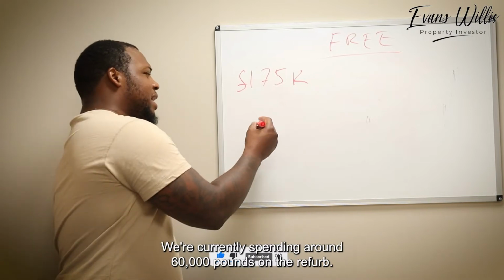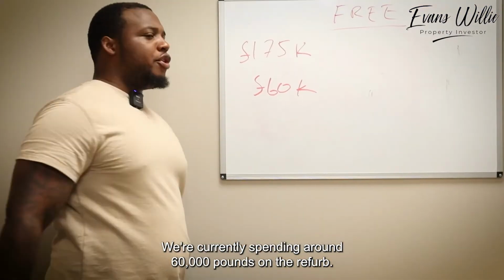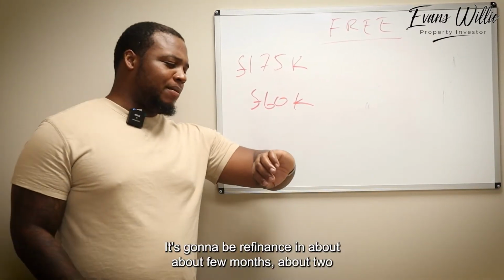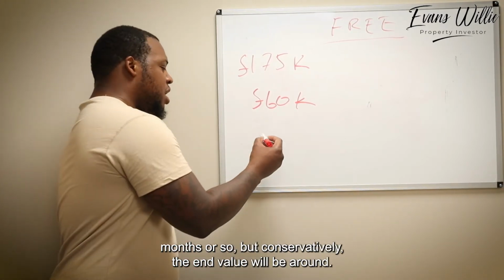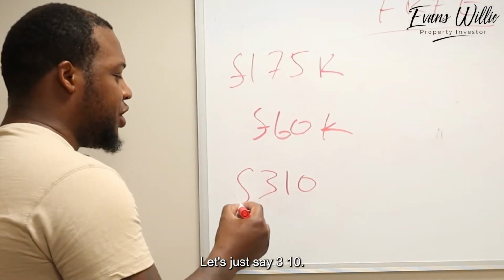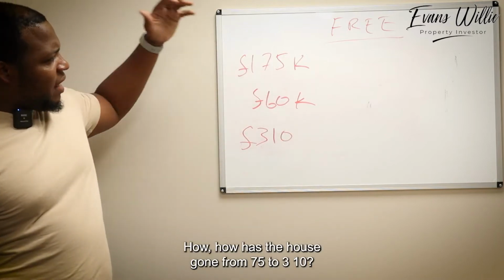We're currently spending around £60,000 on the refurb. The end value is not refinanced yet, but it's going to be refinanced in about 2 months or so. Conservatively, the end value will be around 310, 315. Let's just say 310. How has the house gone from 75 to 310?